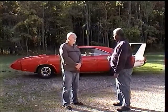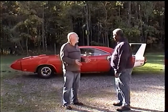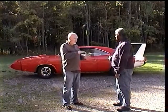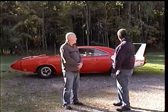And so much so I actually was in a youth group with my dad called the Indian Guides. And I actually had him build me a Pinewood Derby car that had a wing and a nose. And so I still have it today. So yeah, I just love the cars.